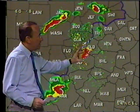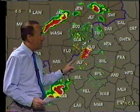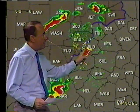Jefferson County, Kentucky, severe thunderstorm warning till 5 o'clock. Really the eastern part of the county is affected by this particular storm that dropped pea to marble-sized hail when it moved rapidly through downtown Louisville. It's moving into eastern Jefferson County now, just beginning to move into Oldham County.